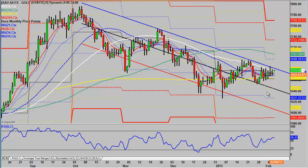It may only be a false breakout, but I think it's hit the monthly pivot. It's on the positive side of the pivots. There's potential we could get back up to those highs there, if not further.